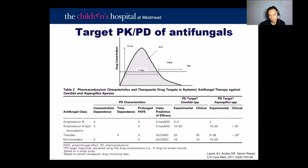Here's a really nice narrative review published by David Andes. As we all should know, David Andes is the author who did that pivotal trial in candidemia, showing the superiority of echinocandins. So he knows what he's talking about with Candida. He's got this really nice table which describes the target pharmacokinetic and pharmacodynamic indexes for our antifungals. So with amphotericin, it's peak. Triazoles and echinocandins, it's an AUC. I guess one of the take-home messages from this slide is that the target PK/PD for an azole is 25, 25, 25, 25.